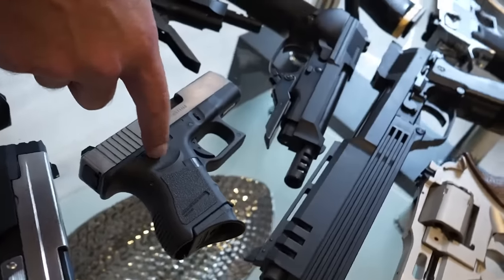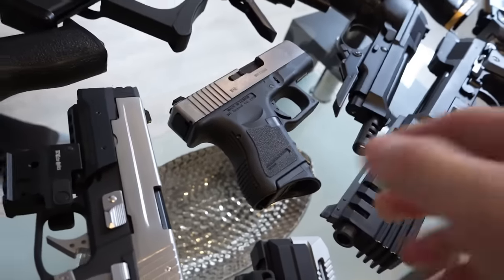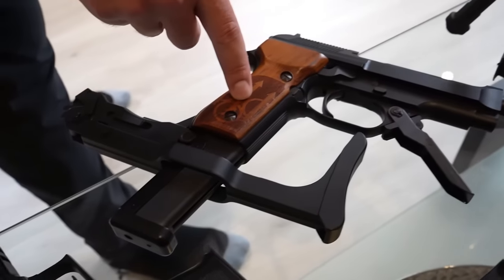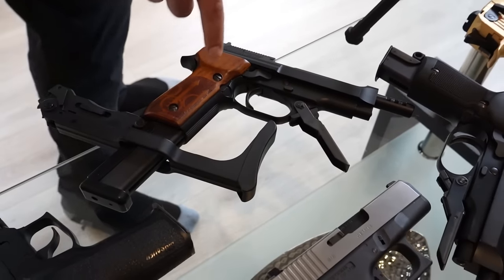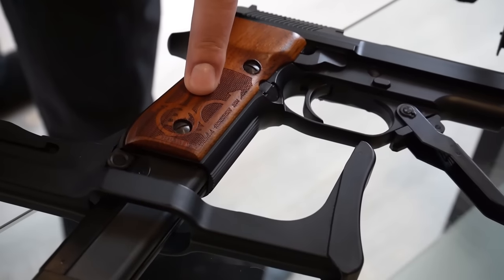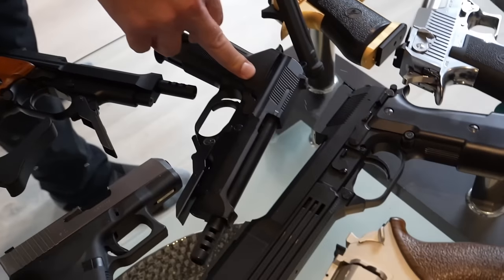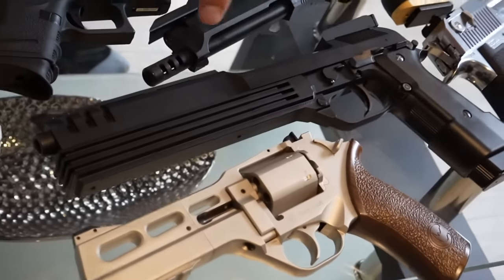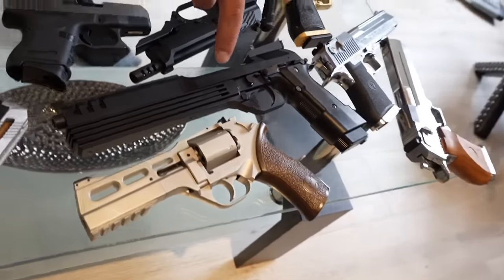WE G26C. Silver slide too. One of my faves, KWA 93R. And I love those wood grips on it. Yeah, with some Kimpoi shop wood grips. Beside that, stock one. Beneath that, KSC Auto 9 from our RoboCop fans.